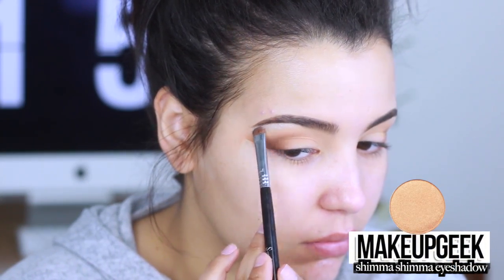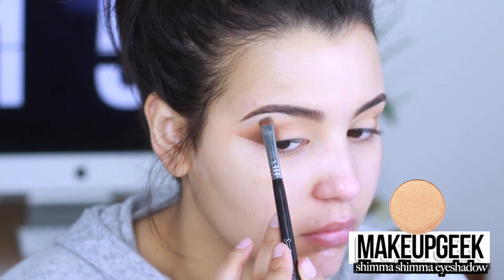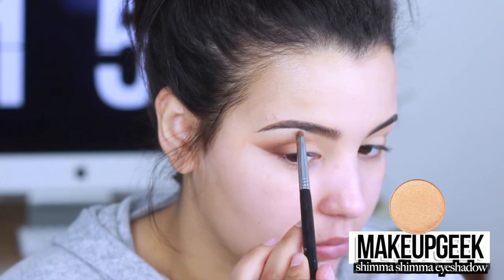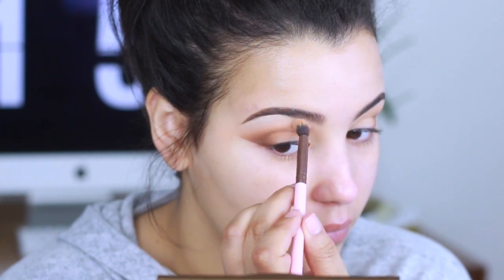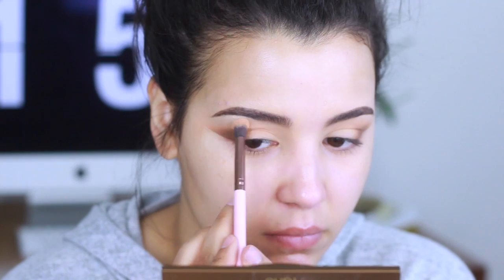Now, I decided that I wanted to offset the eyes, since they were extremely matte, with a shimmery brow bone highlight. So I went in with Makeup Geek's Shimma Shimma eyeshadow. A little helpful tip when blending your brow bone highlight with the rest of the shadow is to tilt your brush on its side and blend it back and forth. And if you want to further blend, you can always go in with a blending brush. This is just going to ensure that everything is nice and blended.